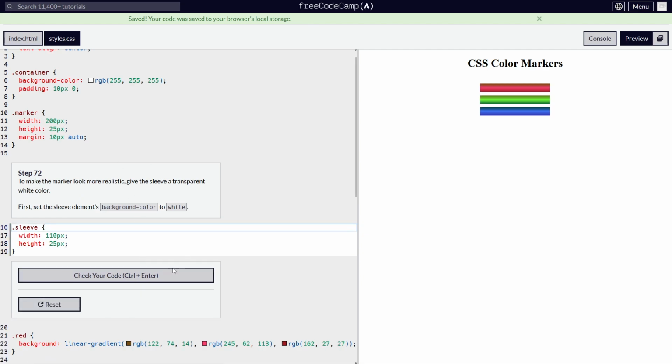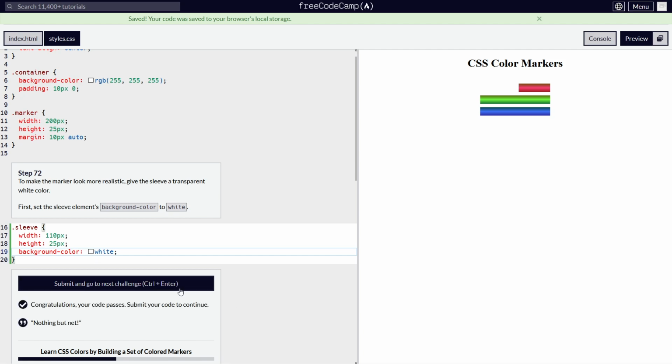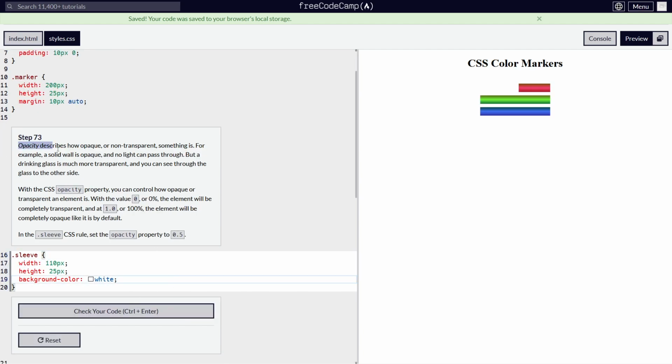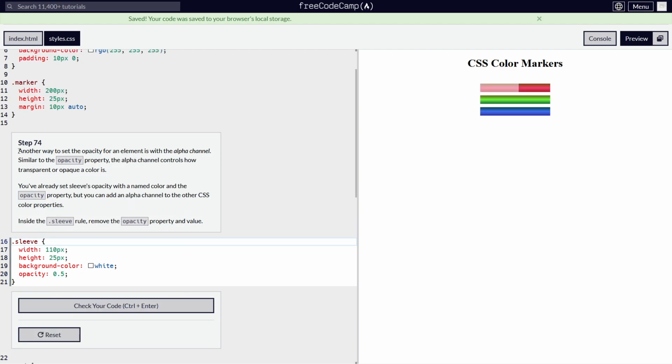We still don't have a sleeve. Set to make the color look more realistic. Give the sleeve a transparent white color. Background color white. Opacity, yep. It's talking about drinking glass. Opacity is basically transparency. 0 being fully transparent. Okay. Opacity 0.5. Another way to set the opacity. What? The alpha channel.